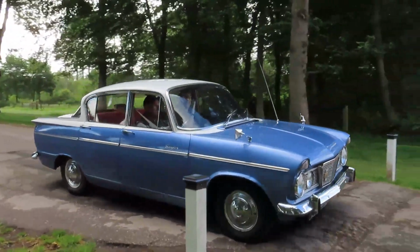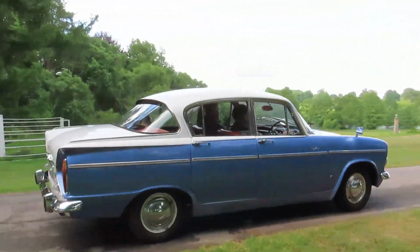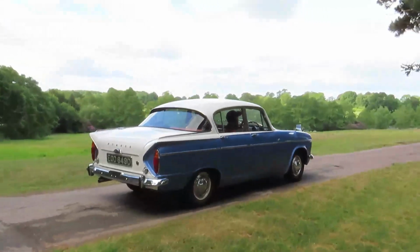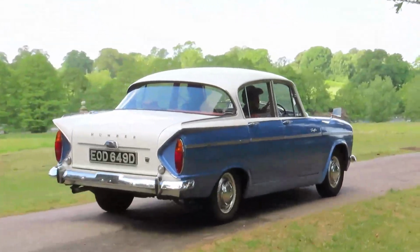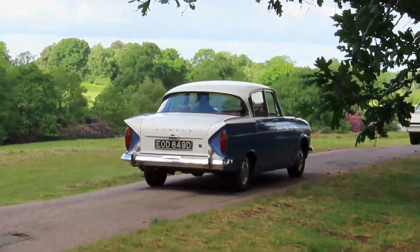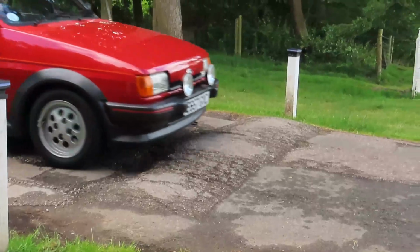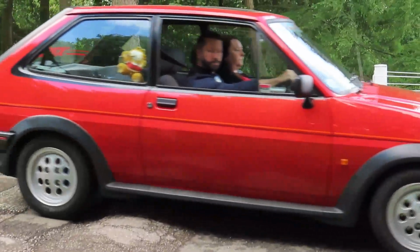Wow, not often you see the sporty variant of the Hillman Super Minx, the Humber Scepter. All sorts of additional dials when compared to the more standard Hillman Minx, which is a very similar looking car apart from the front. That's actually really rare. Very cool to see that.